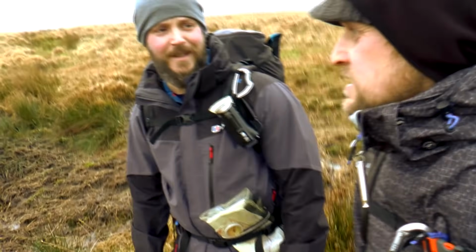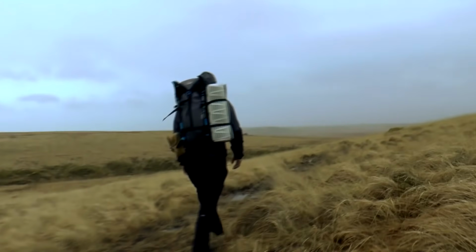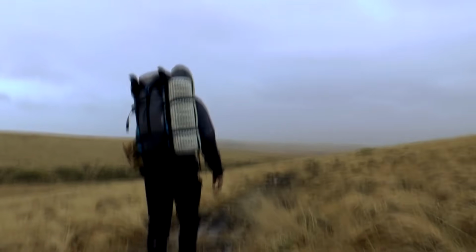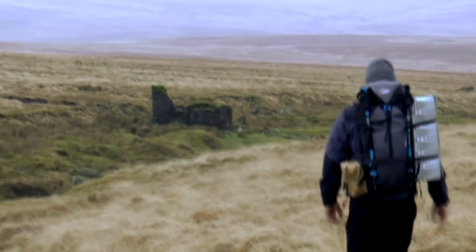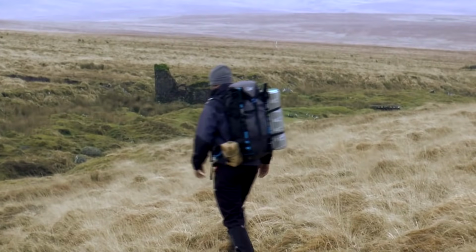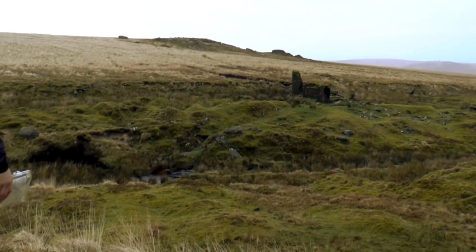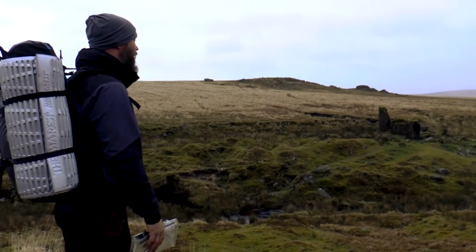Foggy. So it looks like this is going to be bad. But that's Dartmoor, right? Weird to find it all the way out here with nothing around it.